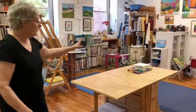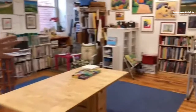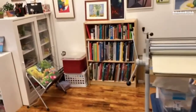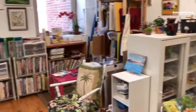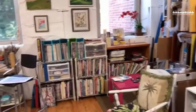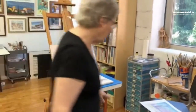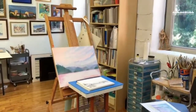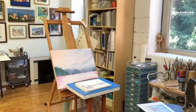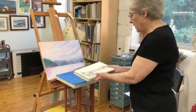I've divided the rest of the room into basically 4 separate areas. This is my printing area over here, printing press and supplies underneath. Then going around to the other corner, I have storage area and library. Here is my painting area. I have an easel and a rolling cart here with my brushes, another rolling cart with paints and mediums. This is the sketch that I did in the Lake District, and I am working from that.